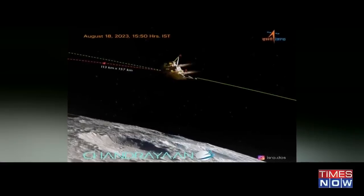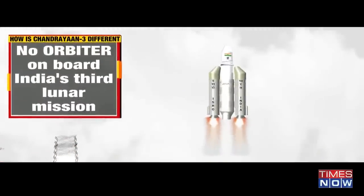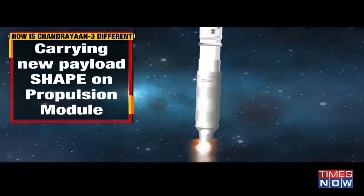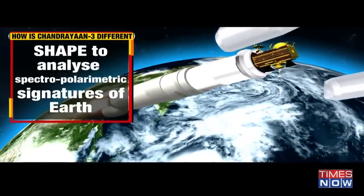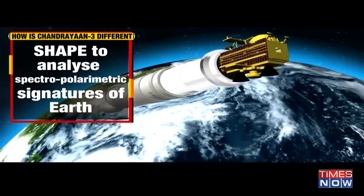For Chandrayaan-3, ISRO scientists went back to the drawing board. They decided to go without an orbiter and cut costs by a third compared to Chandrayaan-2. The separate propulsion module is carrying a payload called SHAPE. While the propulsion module will stay in orbit, SHAPE will look for signs of Earth-like habitable planets.